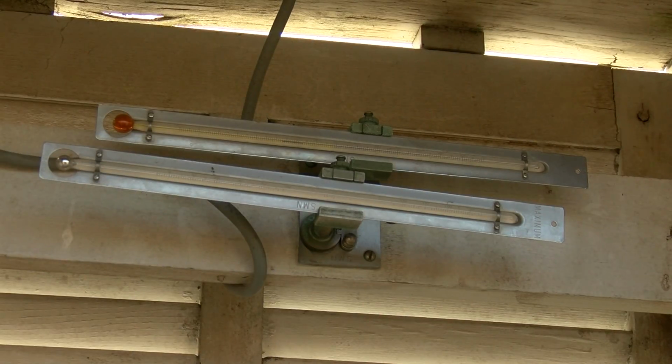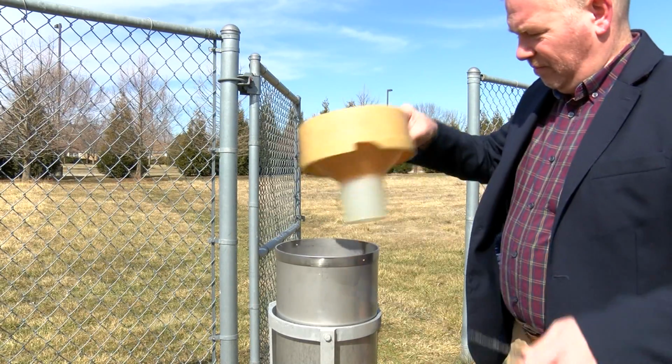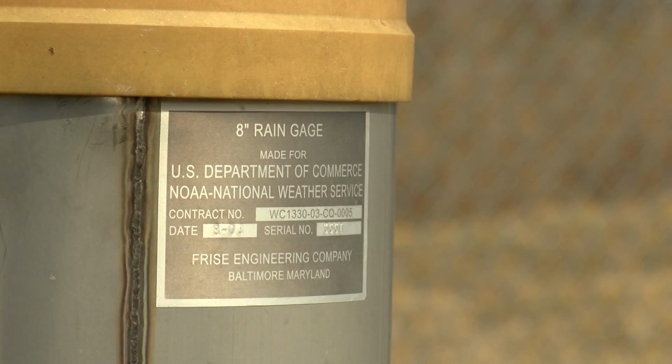Craig says daily observations during inclement weather are just as important because the National Weather Service will include them in their local storm reports. We have to do it every single day. Weather does not stop. The Postal Service doesn't stop, so we don't stop either.